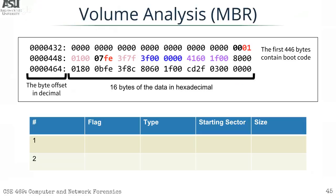Okay, so we've got two partition tables here in this data structure. Now we're at 432 and 448. So that means we've got to go back 2 bytes. So these 2 bytes right here are part of the first partition table entry. This isn't going to work without my two projectors. I need to show you the structure for you to decode the structure.